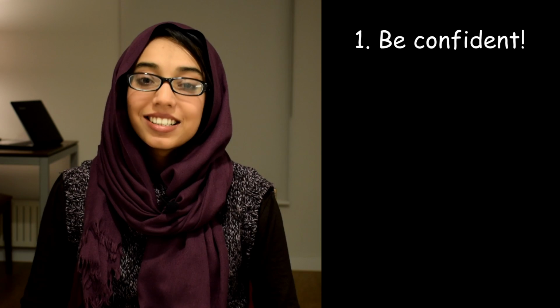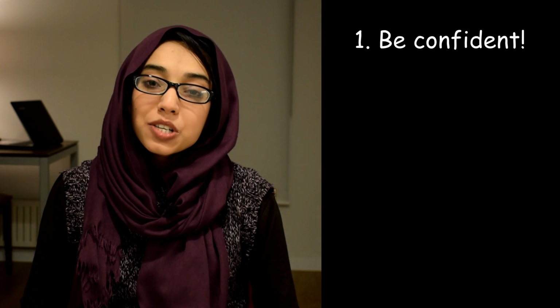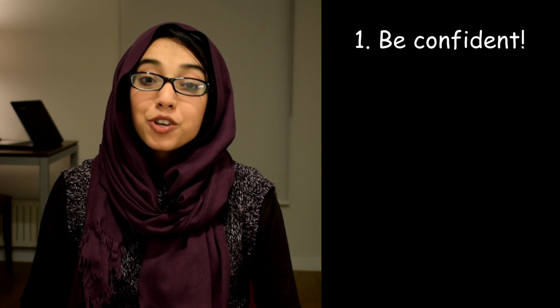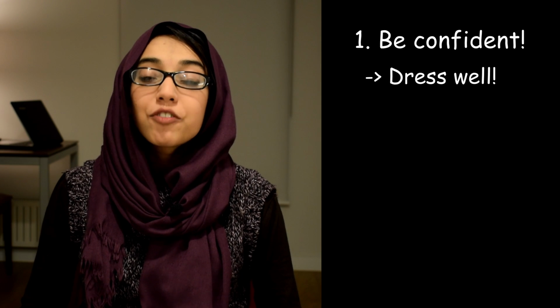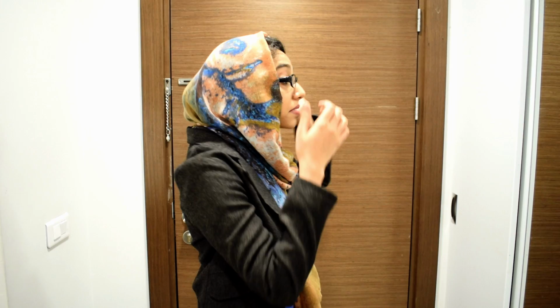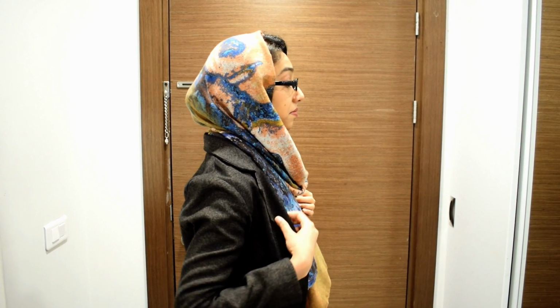Tip number 1. As you know, in IELTS a person will be taking your interview, so you should be confident. You should be at the best of your form, you should wear formal clothing and you should look good. I mean that if you are looking good, you will be more confident, and this confidence will reflect when you are speaking.